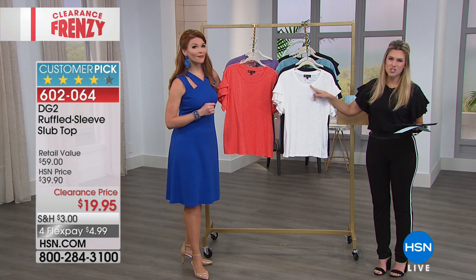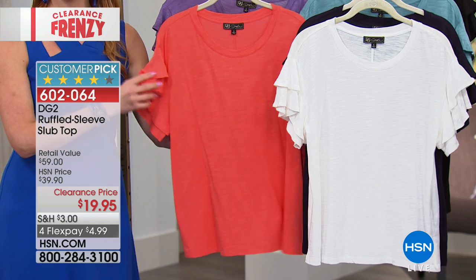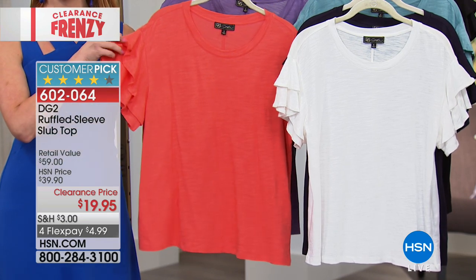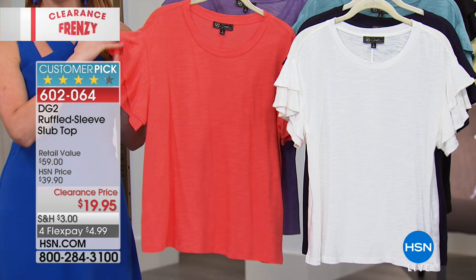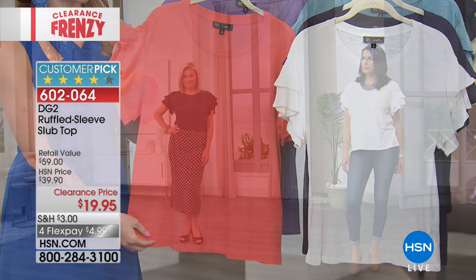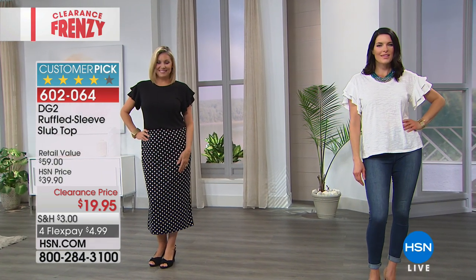Really nice, pretty soft neckline. Nice and modest. It's a higher, round neckline. This is a huge customer pick at its original price. It's a 4.2 star. It's one of the things, ladies, that you cannot have enough of. You cannot have enough really stylish tees, because you can dress these up or dress these down.